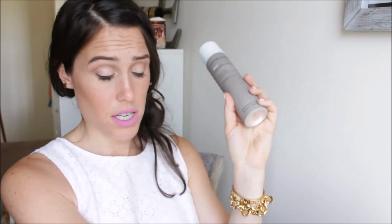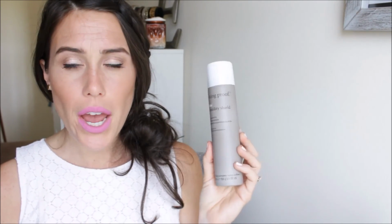So this is awesome. It's a very, very lightweight spray. I just spray it after I style my hair, and I'll even take this on top, and it still looks good. It's almost like a hairspray, but all this really does is just calm your hair down. It just calms those crazy frizzies that you get, especially I get them really bad back here.